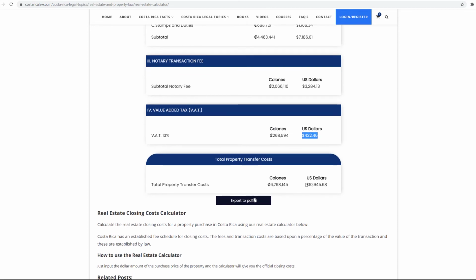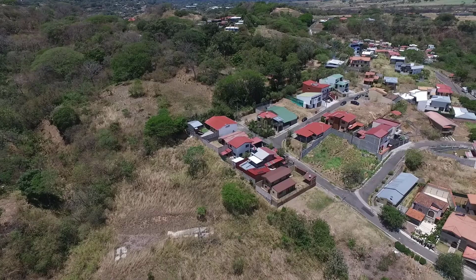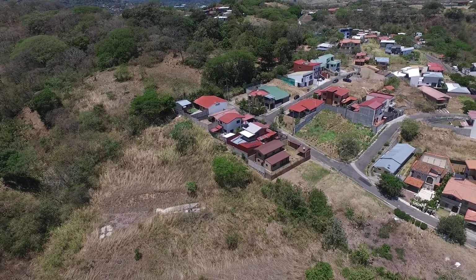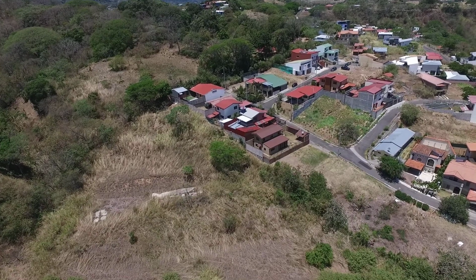And now we have a total closing for a $300,000 transaction. The total costs are going to be $10,945.68 to transfer that title from the seller over to the buyer. If you wanted to do a quick estimate of closing costs, you could use 4% as that number, and that will give you some margin.